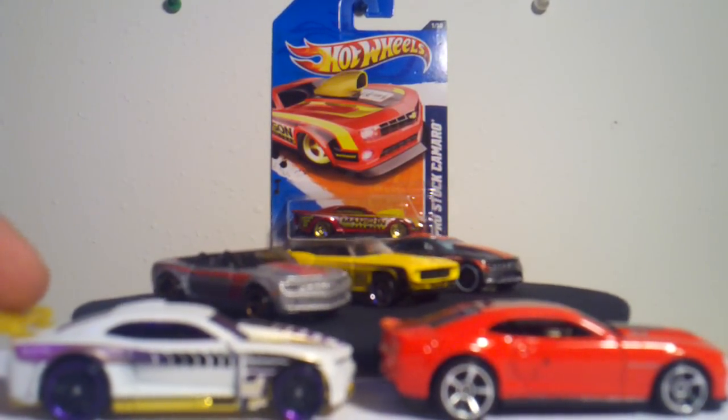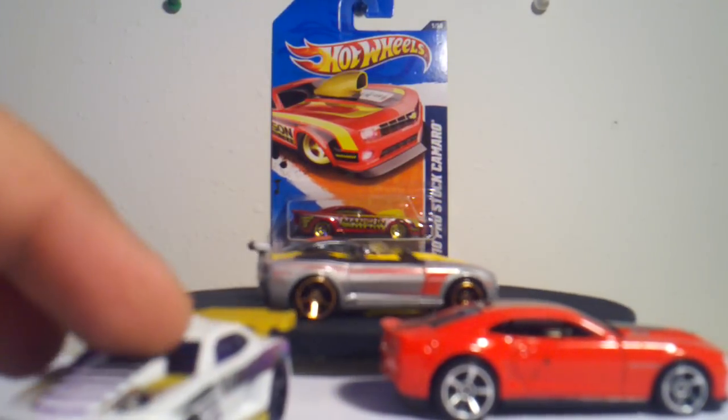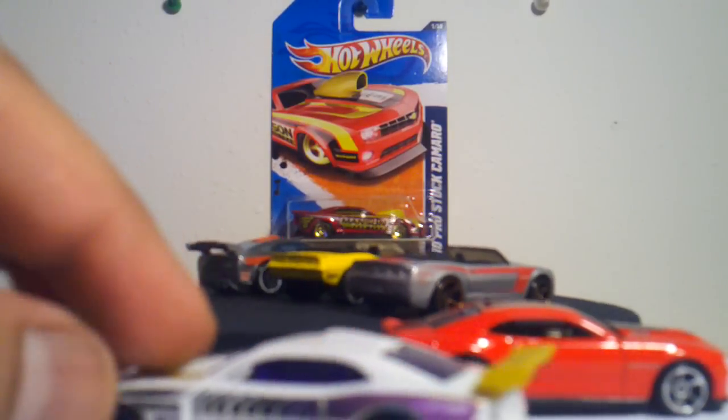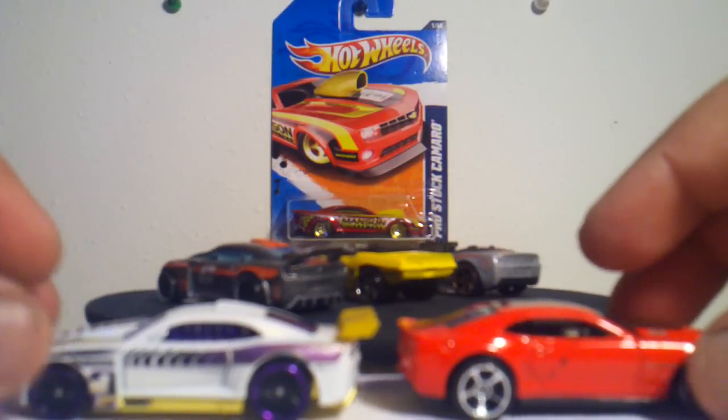Which one would you take out? I don't know, this one has purple rims. Matches the paint job. It has a cool spoiler on it. Alright, we'll put them back to back.